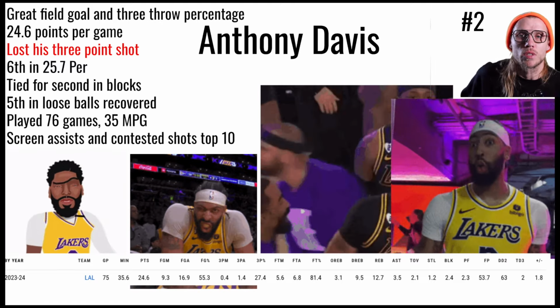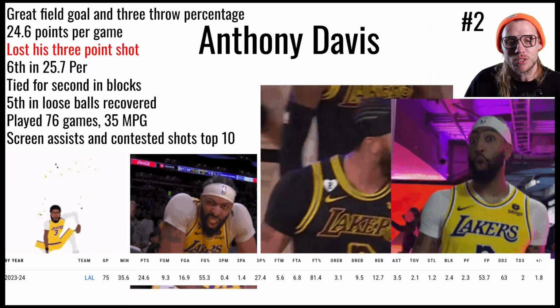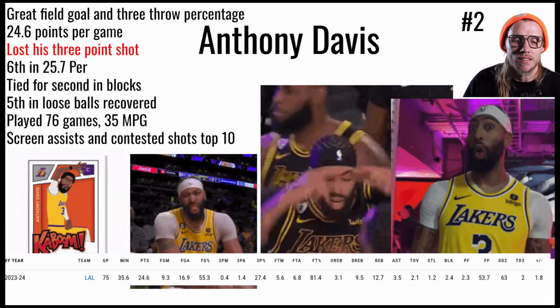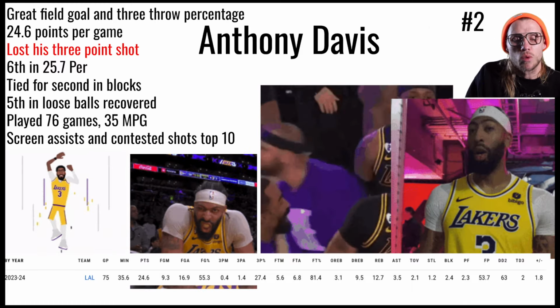5th in loose balls recovered. So Anthony Davis is really working hard. I always like seeing who has the most loose balls recovered. Anthony Davis and Kawhi Leonard are surprisingly always on that, or not always, but this year are on that list. Guys on huge contracts that are somewhat injury prone, but they're really working hard. So I think that's awesome. I like guys that work hard and want to win.